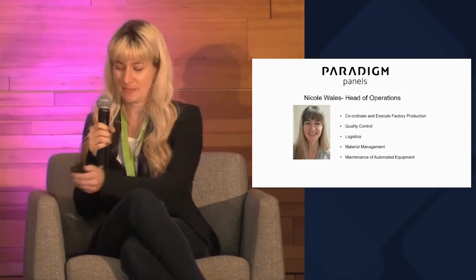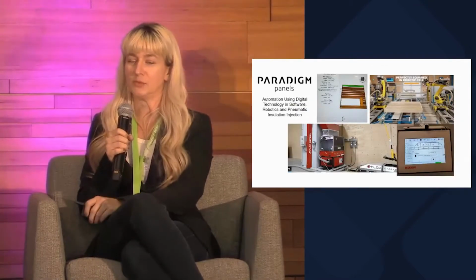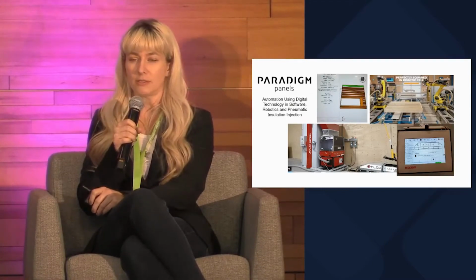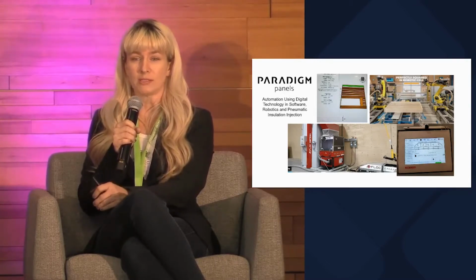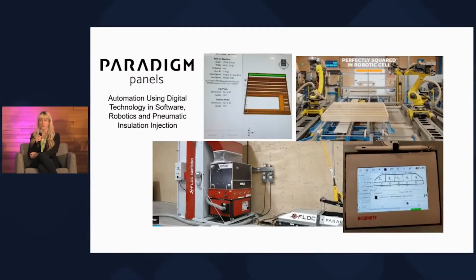So, yep. Here you can kind of see what we're doing in the factory, and I added a few little pictures of the technological components that we use in the automation. We use robots that come from Sweden, KUKA robots with Randax software. We have an X-Flock machine that comes from Germany, which is a pneumatic insulation injection machine. And of course, we use some high-end software to prefabricate our panels with the automated machines.